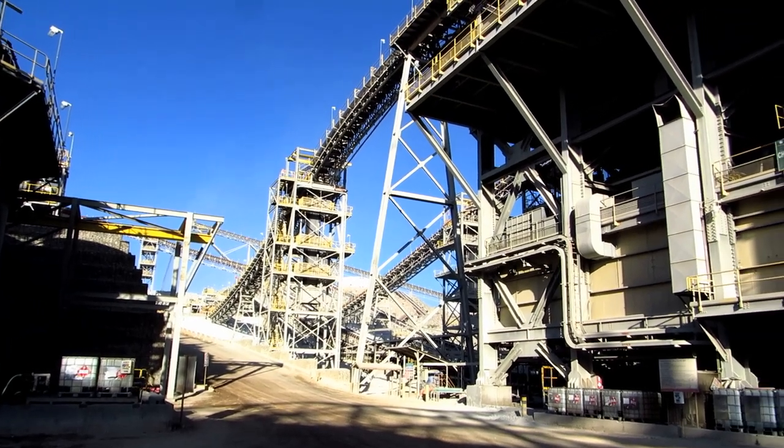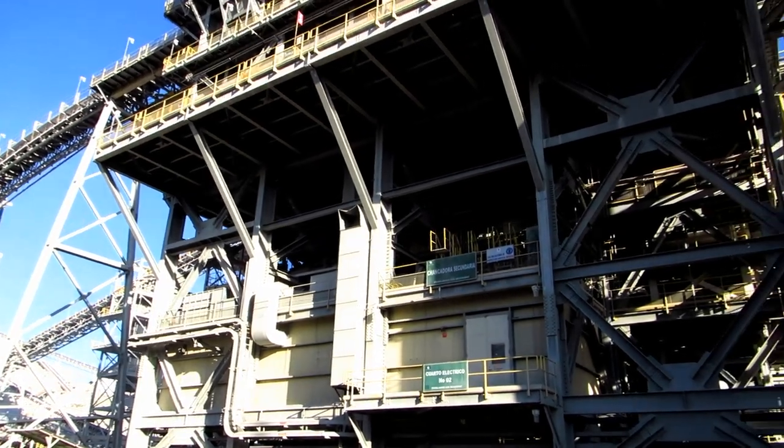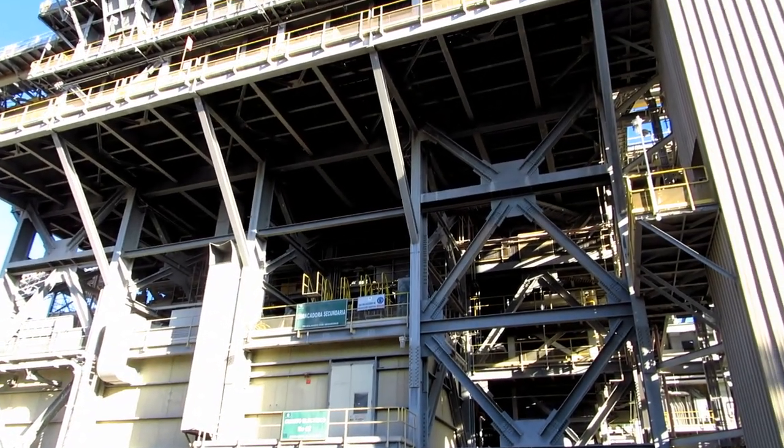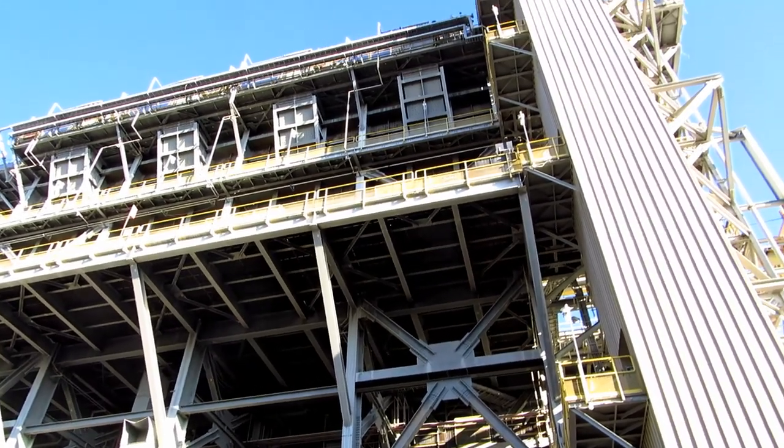Have you ever wondered how they make copper? Well, get ready, because today we're going to go inside the concentrator and learn how it's done. Now, let's throw the hard hat on and go up top.